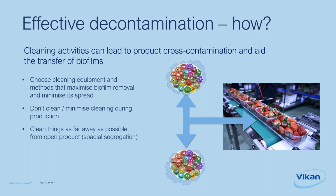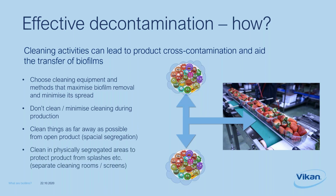If you can, move things as far away as possible from open product before you clean them, and ideally physically segregate them from areas where the food is being produced by either removing them to separate cleaning rooms or possibly the use of screens to minimize the effect of splashes.